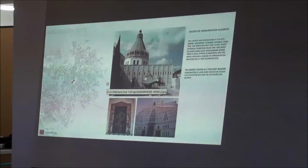And I will try to show some pictures just to impress and show what the city is all about. This church is called the Annunciation because according to Christian faith, Mary received the message about Jesus' birth in Nazareth.